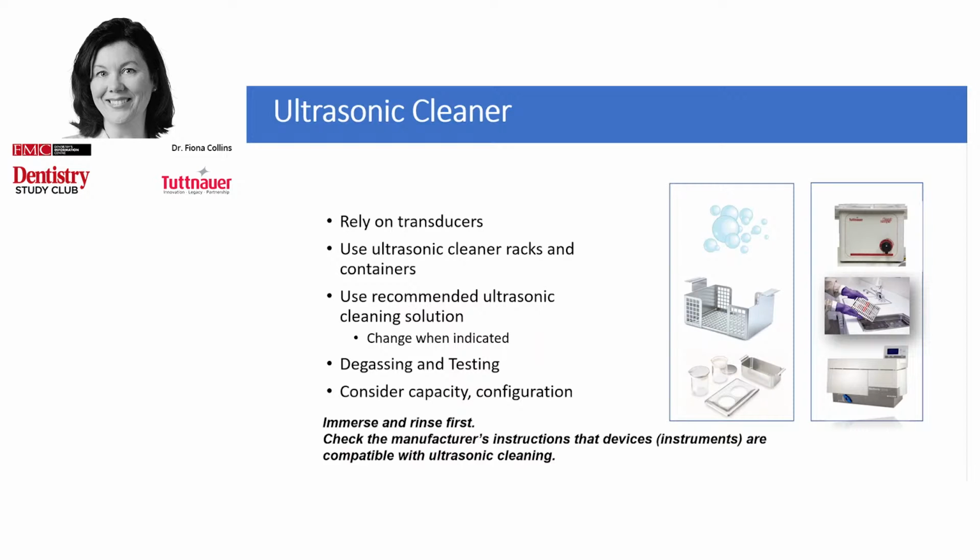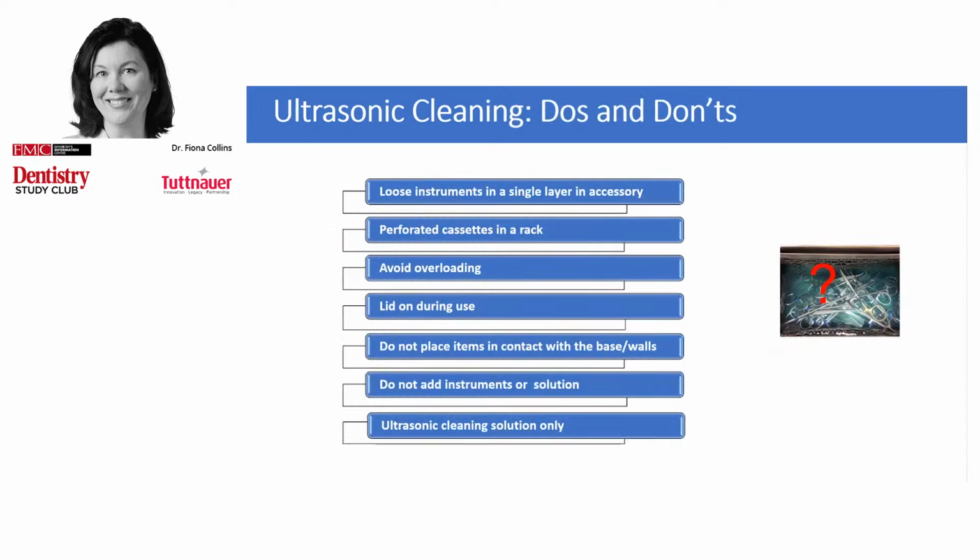It's important to make sure for devices that the ultrasonic cleaning is not contraindicated in the instructions for use. It's also important to first immerse and rinse the instruments before placing them in the ultrasonic cleaning solution. Here are some do's and don'ts.